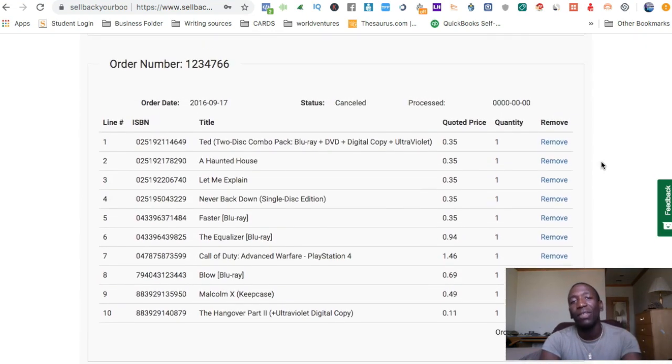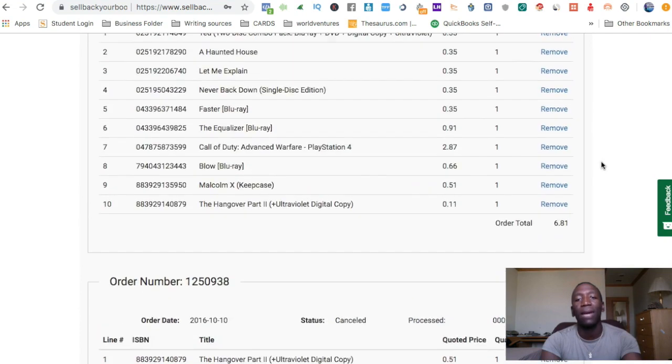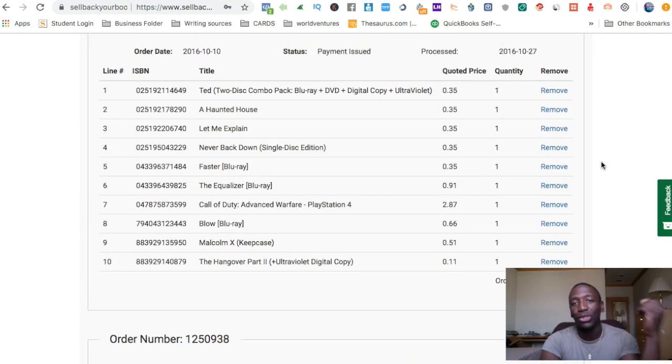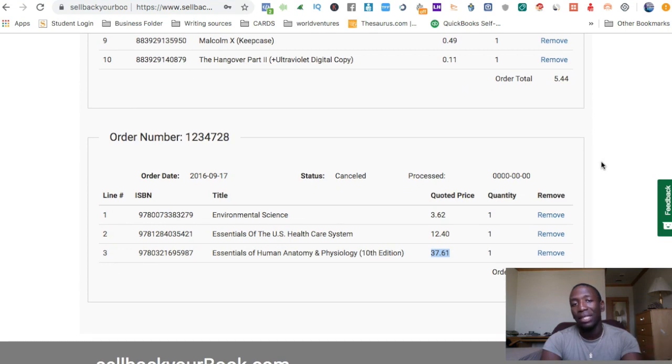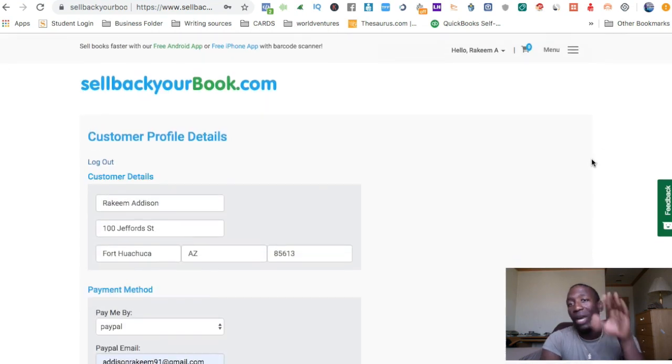So this site definitely works. They definitely paid me out to PayPal. This is definitely something that you can go out there and use if you just need a little bit of extra money. Sometimes it may be even bigger. Like I said, 53 bucks for this at that particular time. So you got to take action right when you see the opportunity. All right, so that's way number 3.